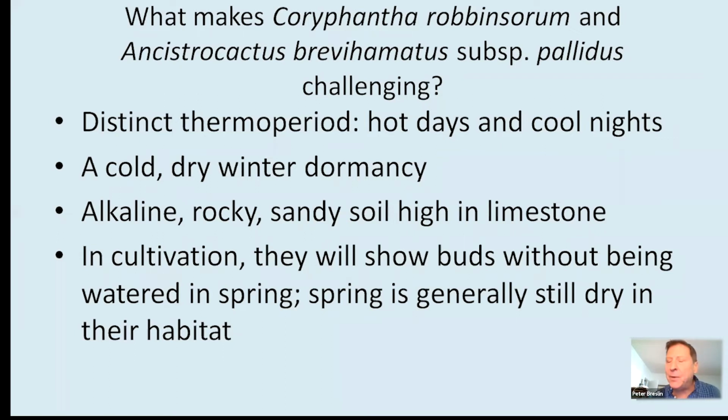And then a really interesting thing about some of these, and Echinocactus in particular, they're early bloomers and they'll show buds without being watered. So you take a look at your plants and all of a sudden they have buds on them and you haven't watered them at all. You've been keeping them dry over the winter. And I think some growers make the mistake of watering at that point to try to force those buds or to help the plant out. And I've had many actually rot during that dry spring because I watered them because I lacked discipline.